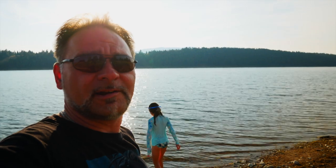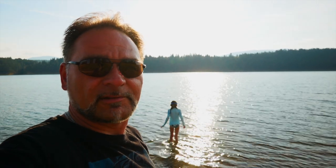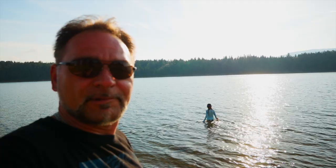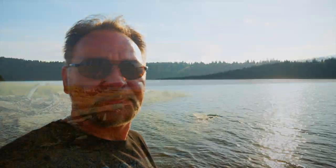My daughter in the background, Natalie, she can't miss the water. First thing when we come out, she has to go to the water. It's like a must to do. We're gonna have a sunset pretty soon, just behind me here.